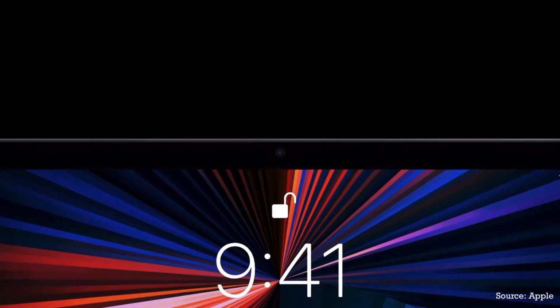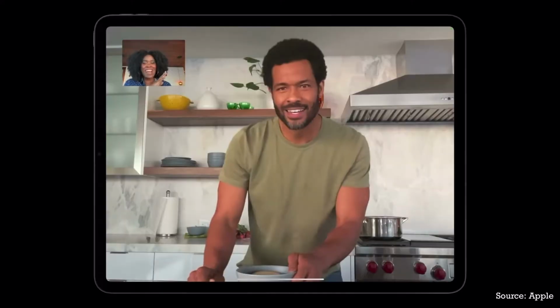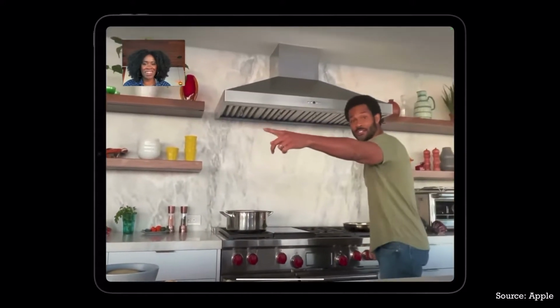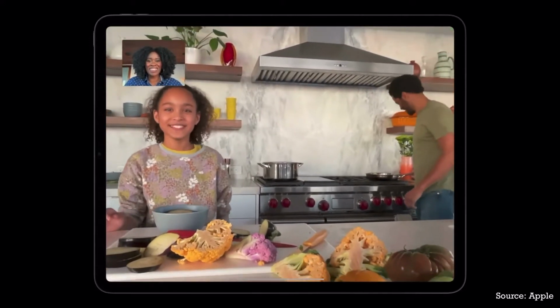So during the event, they also showed a 12 megapixel front-facing camera for the iPad Pros, which actually would help in terms of their new feature, Center Stage. So basically how that works is that when you're using the front camera for FaceTime, it actually tracks your face as you move along your environment within the camera frame.